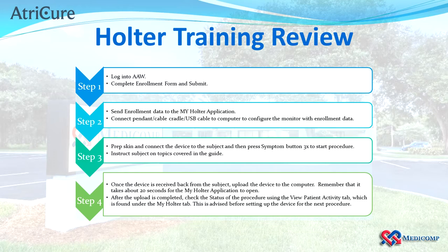Step 4. Once the device is received back from the subject, upload the device to the computer. Remember that it takes about 20 seconds for the My Holter application to open. After the upload is completed, check the status of the procedure using the View Patient Activity tab, which is found under the My Holter tab. This is advised before setting up the device for the next procedure.